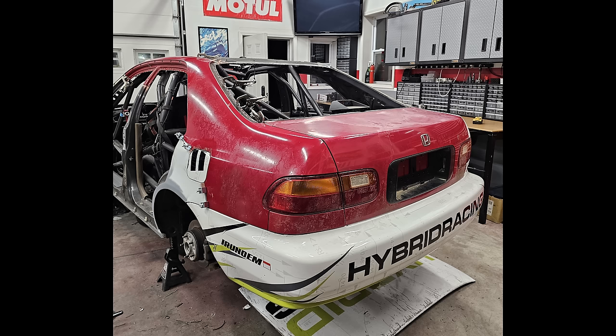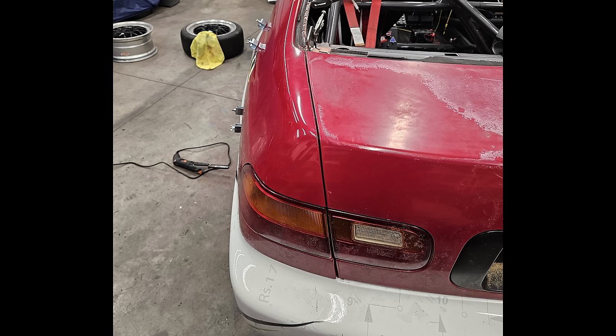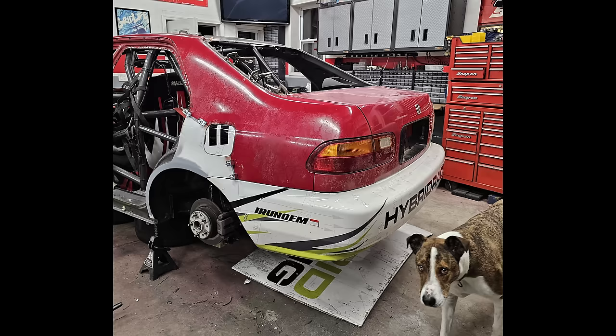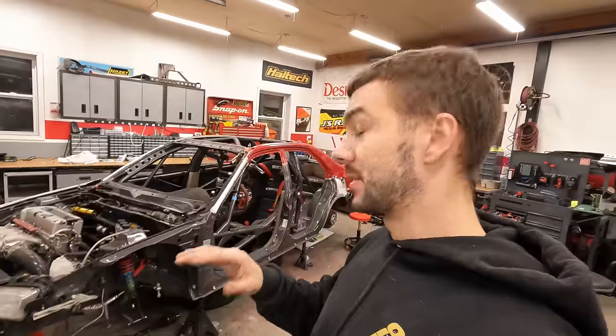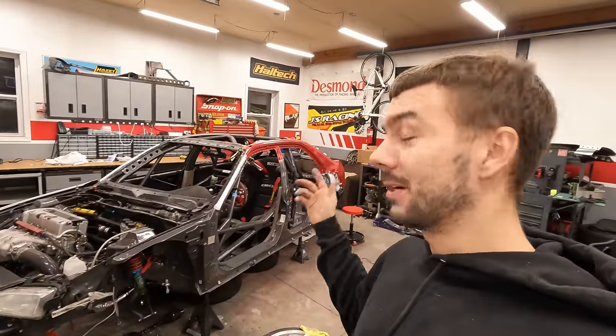The panel gaps were freaking perfect, especially by the trunk area. The taillight lined up perfectly. Everything just looked flawless, like it came from factory like that. And of course, Senna gave the nod of approval. I'm so happy with the progress. I'm 10 out of 10, never done this in my life before, and I think I'm killing it.